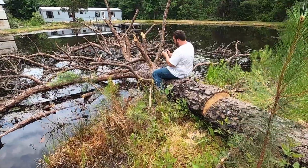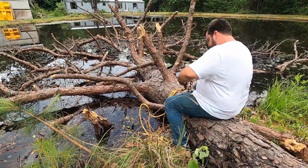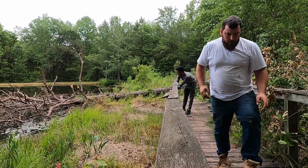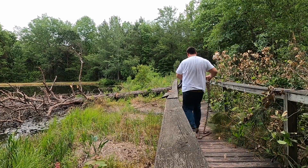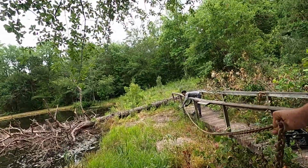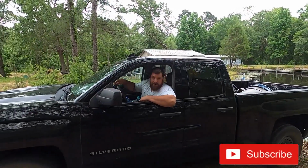So now I got to get this chain wrapped around this tree. All right, let go. I'm gonna hold it tight. All right, we're gonna try this and see what happens.